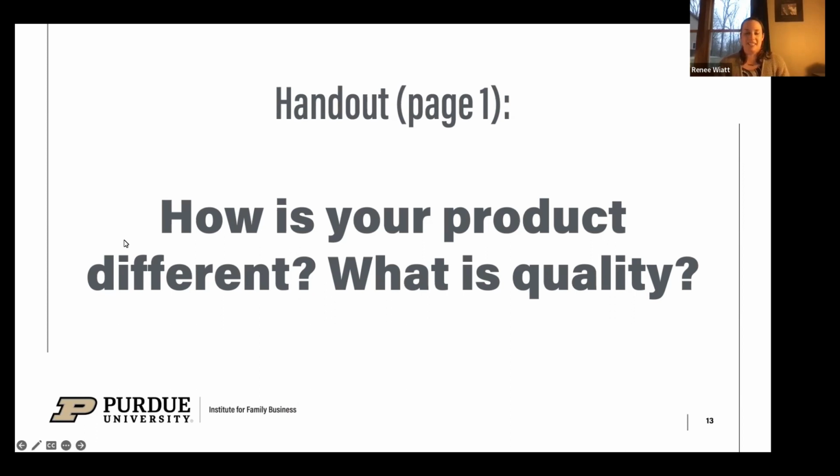I made these handouts so that you can jot down notes and be thinking about some things and have something to refer back to after this. I like it when people attend a program and they have something to take home and work on and share with whoever else is in their business. So we'll go ahead and move on to the next slide here.